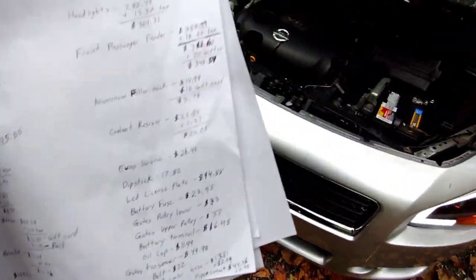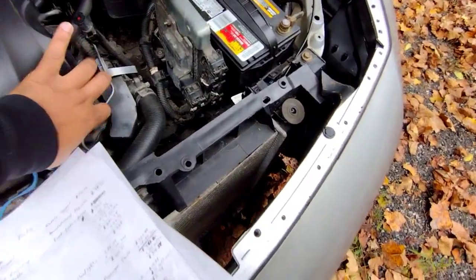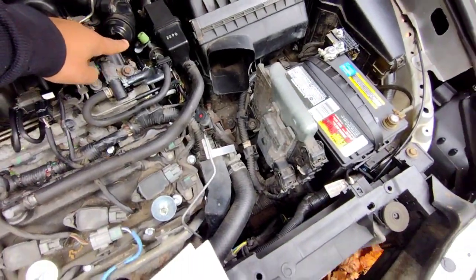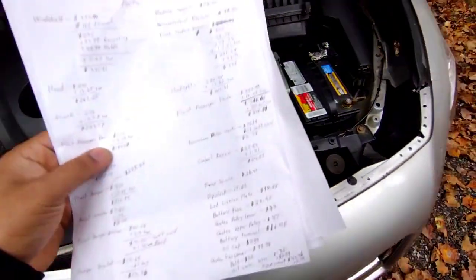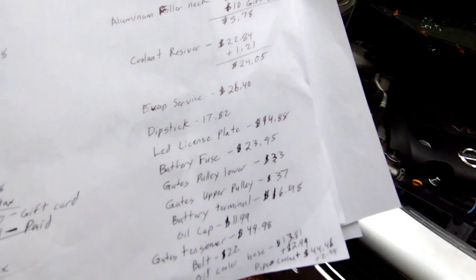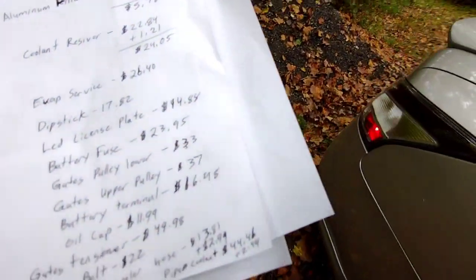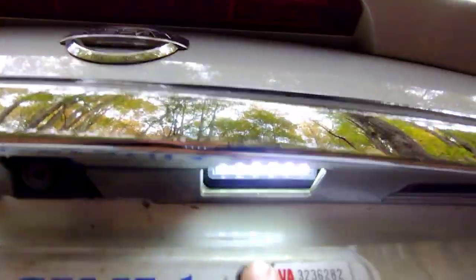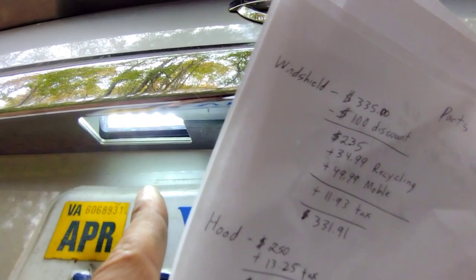Oh, Evap service pipe. That's underneath here. This piece right here, I just recently bought it from Nissan. That was $26.40. Dipstick. Oh, LED license plate upgrade. That was $14.88. So this is full on LEDs.